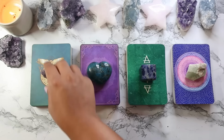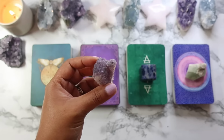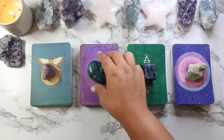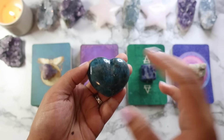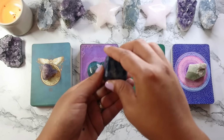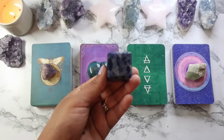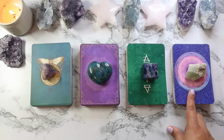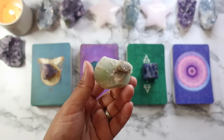So we have pile 1 here with the Fluorite crystal. We have pile 2 here with the blue Apatite crystal. We have pile 3 here with the Sodalite crystal. And then we have pile 4 here with the green Calcite crystal.